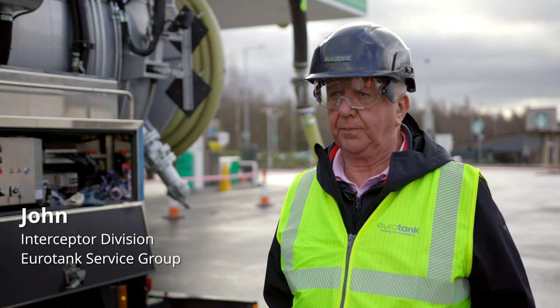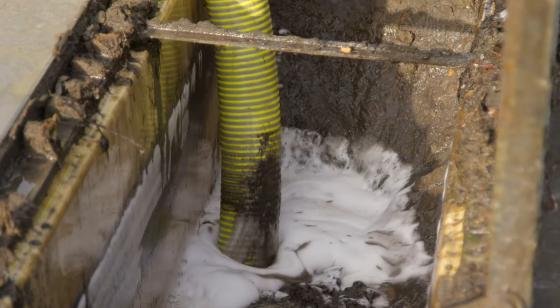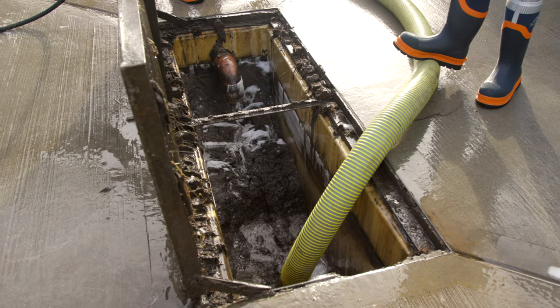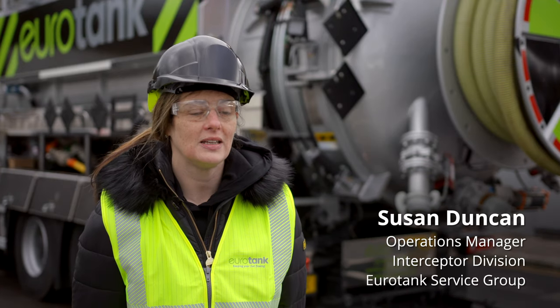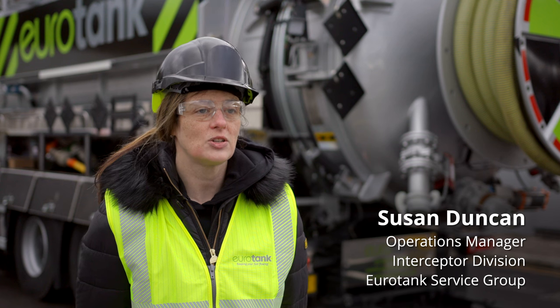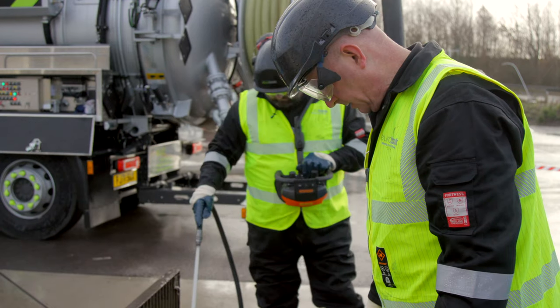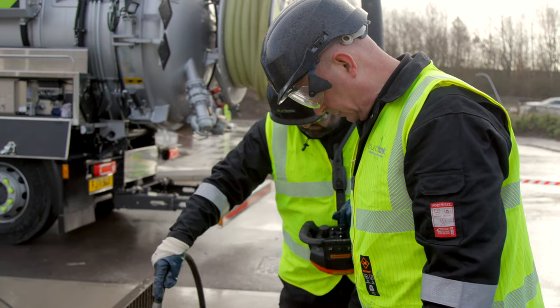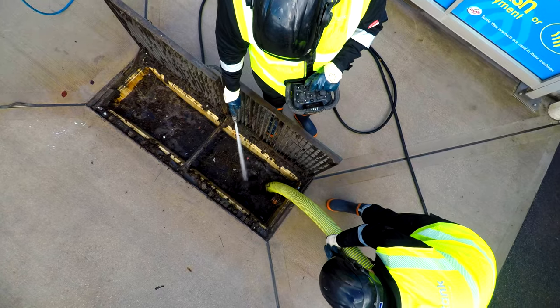The Interceptor should be serviced and cleaned on a 6-monthly basis, along with all the drainage that leads to the Interceptor. There are also car wash pits, which regularly fill up, so they have to be cleaned as often as 3-monthly. The Interceptor division goes around cleaning petrol forecourts, security sites, A-plant sites, cleaning any interceptors, wash pits, anything underground drainage.